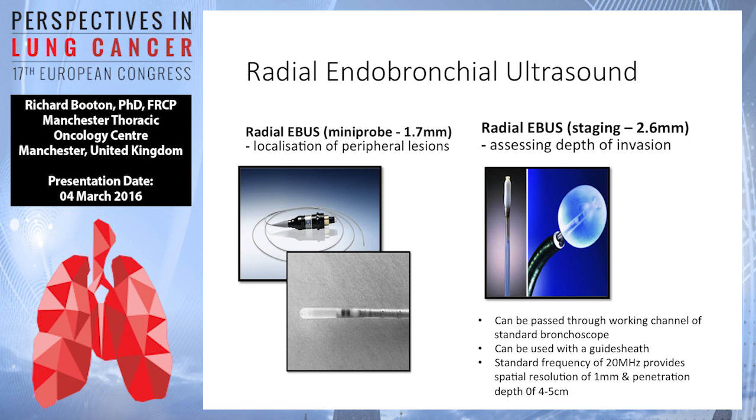so on CT scans sometimes you can see an abnormality and think, oh, that's going to be quite easy to get to. And then as soon as you get down there, you've got 7 segments you want to try and find which one leads to that area, and it can be quite difficult. So this is a very useful technique to select the appropriate segment, make sure the chances of getting appropriate tissue are high, and you're minimizing the risk of pneumothorax.